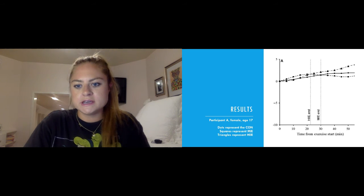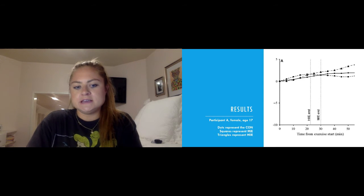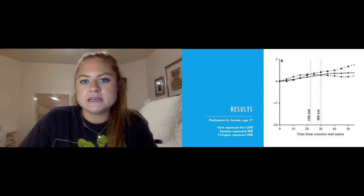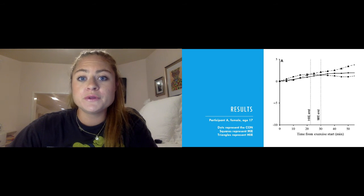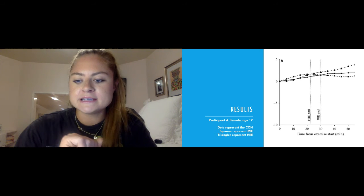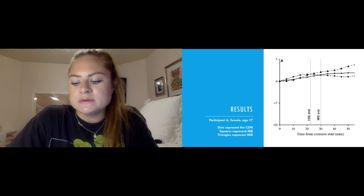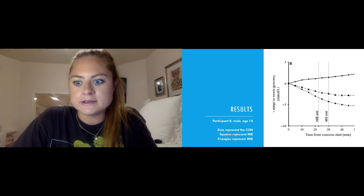Here are the results. So this is during the exercise. This is the female, age 17. The dots represent the control group, the squares represent the moderate intense, and then the triangle represents the high intense. So for the female, actually, she went a little above baseline every time for each group. So that was kind of interesting to see, especially compared with her two other adolescent counterparts.